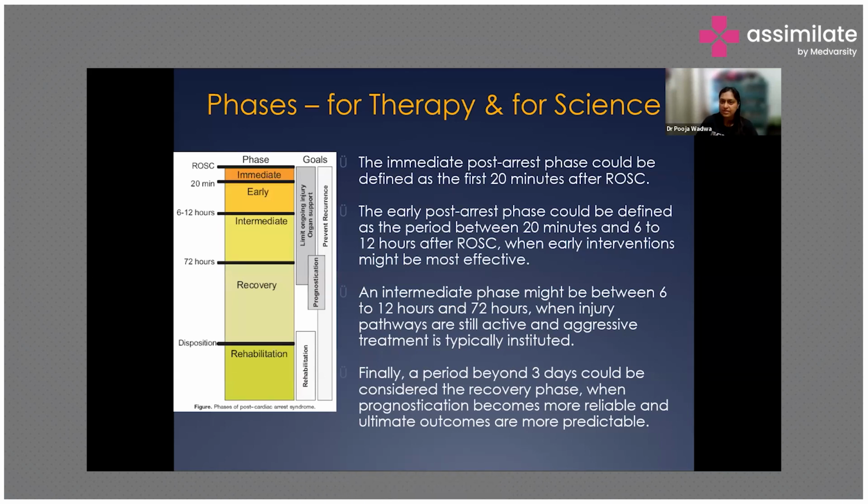So we'll study the phases for the therapy. Now, the immediate post-arrest phase could be defined as the first 20 minutes from the return of spontaneous circulation. The early post-arrest phase is from 20 minutes to 6 to 12 hours, when early interventions might be effective. The intermediate phase is from 6 to 12 hours to 72 hours, when injury pathways are still active and aggressive treatment is instituted. Finally, from 3 days till disposition, it is considered the recovery phase, when prognostication becomes more reliable and the ultimate outcome is more predictable.